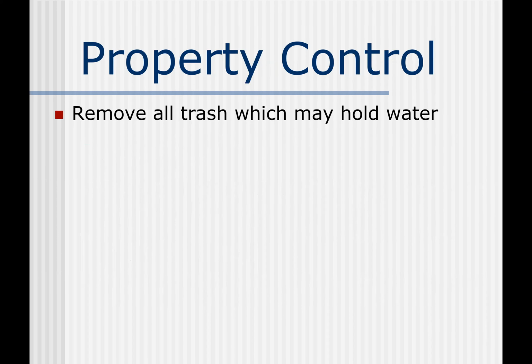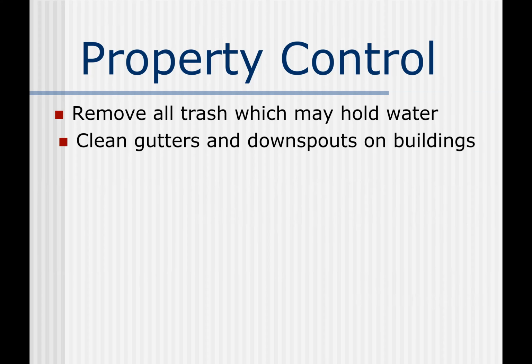Property control. Whenever you can, remove any kind of trash that may hold water, everything from small cups to cans to jars to tires to kiddie pools, anything that will hold water that you can remove from your property. It definitely helps you with controlling mosquitoes.